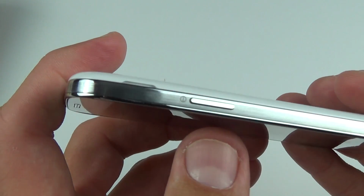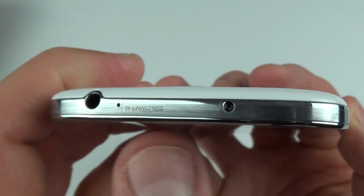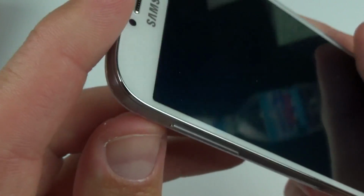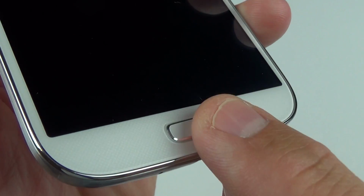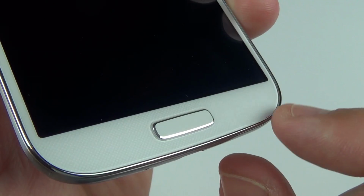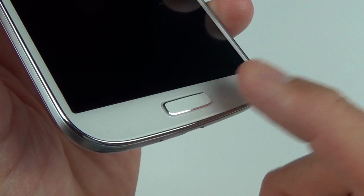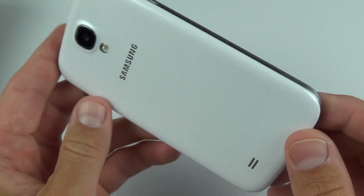On the side we have our sleep wake power button. Up top we have our IR blaster right there. Another microphone, noise cancellation microphone, our headphone jack. Along the side, our volume rocker. Along the bottom, we have our home button as well as our menu button and back button. Again, pretty much stock, so stock Samsung. Stock Android does treat these differently, so we'll explore that once we get it booted up.